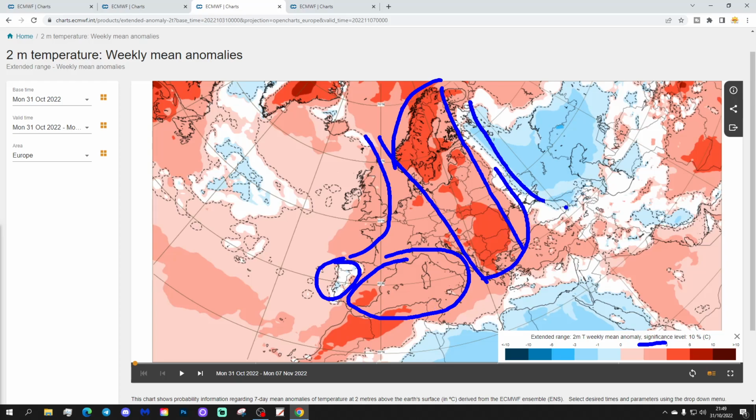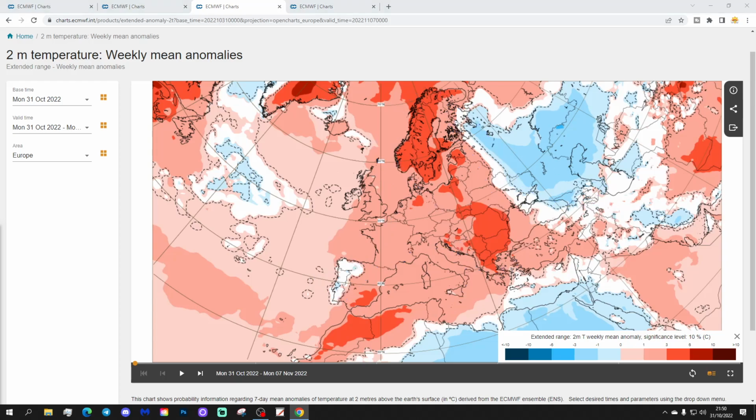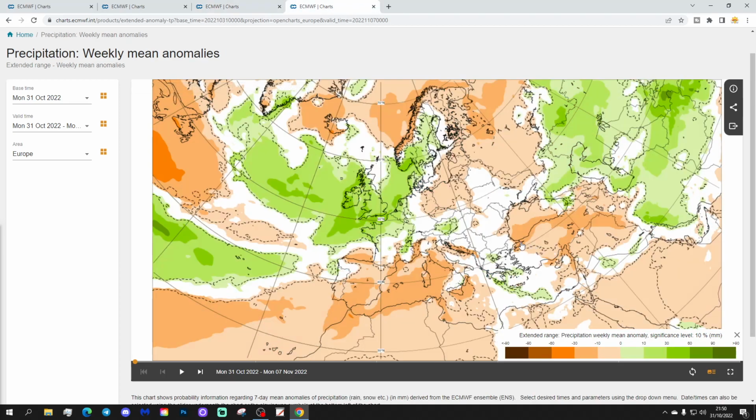I mean, to the extreme northeast of Europe, from the northwest of Russia down towards the Black Sea, it's a little bit cooler through there, but most places are looking very mild, if not warm this week.